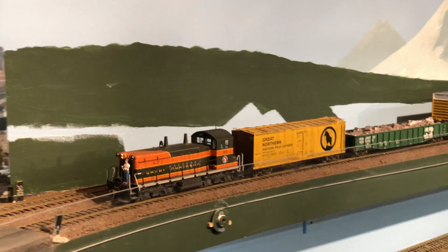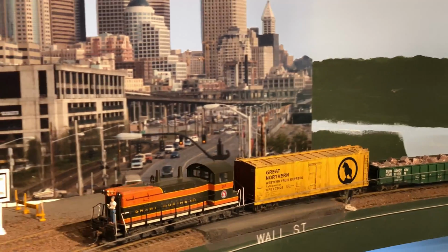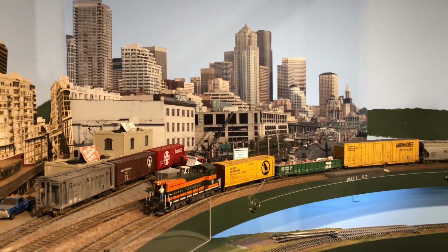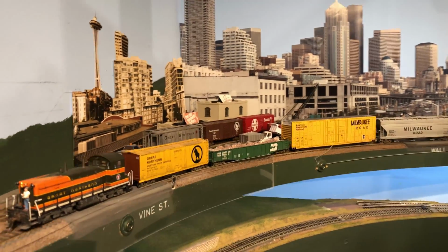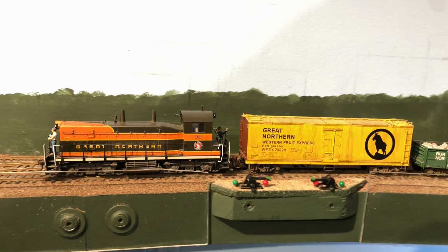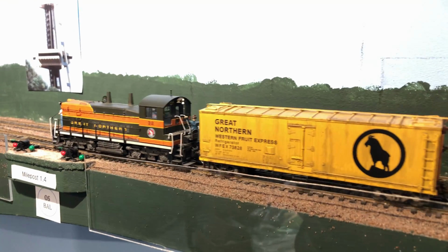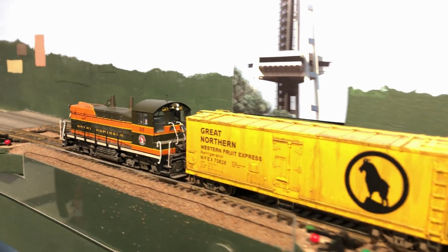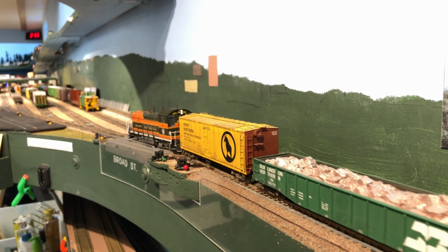And then we cross through downtown Seattle along the waterfront, where there are a number of grade crossings. There's actually only one Space Needle, but for some reason I have two different versions of it on the backdrop. I'll have to look into that sometime.